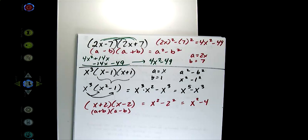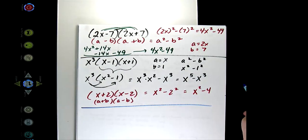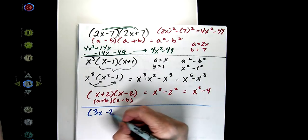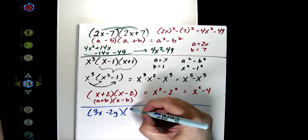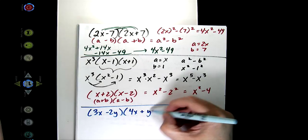The homework though likes to pull some stuff on you. Like really crap on your day. So they use different variables. So let's work out an example and see what's happening with it. (3x - 2y)(4x + y).